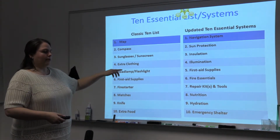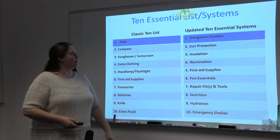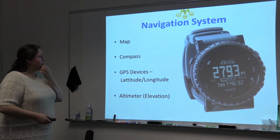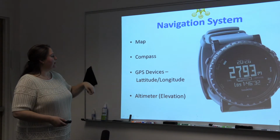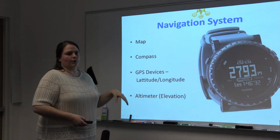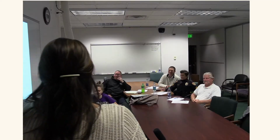I've given you a handout. This is the handout here. You have the classic 10 list and the 10 essential items list, and we're going to go over the essential items list today. First is navigation, and that can include maps, compasses, GPS devices that can give your coordinates, latitude, longitude, and an altimeter that can give your elevation.